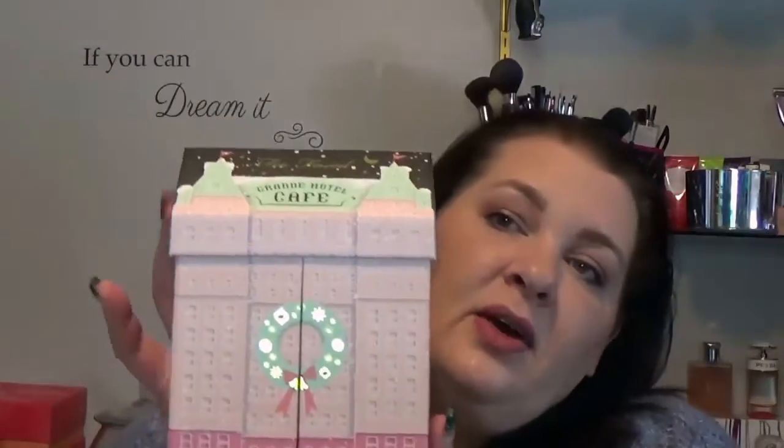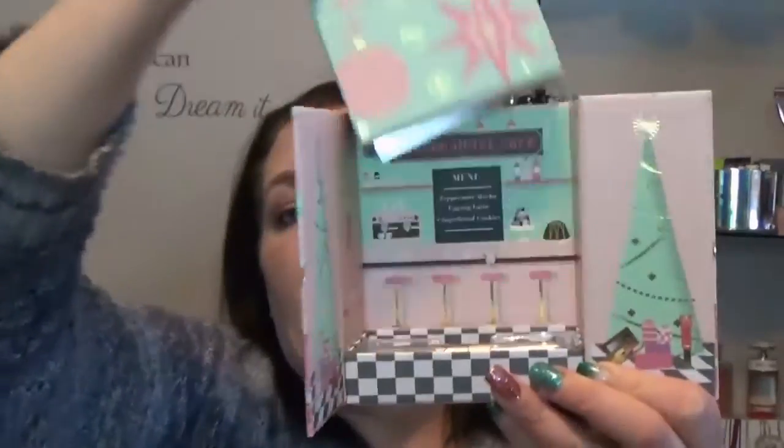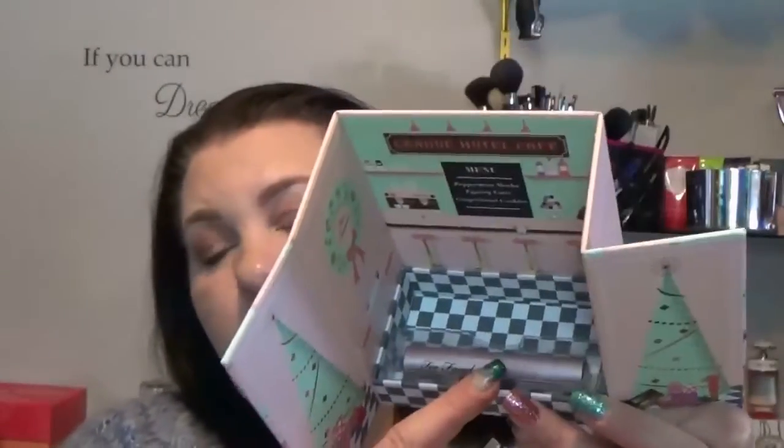So this is how it looks, and then you take the lid off and open it up, and you have your 3 palettes right here that come out, and then you also have a Better Than Sex mascara. I will tell you, I love the Better Than Sex mascara. It's probably my favorite high-end mascara that I've tried, so I was happy that's in there.